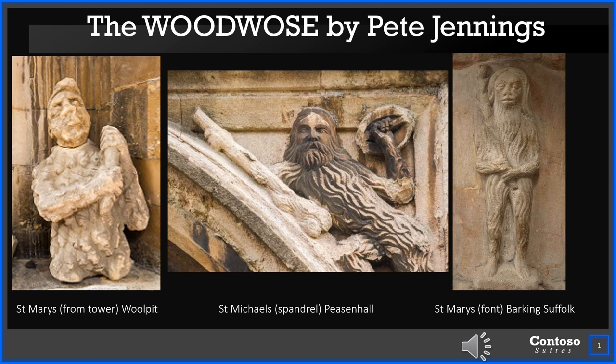As well as seeking them in the wild woods, you can find woodwose in churches. As you can see from these three pictures here, they are typically on the tower, the entrance porch spandrels, or the font. The one from St Mary's pulpit actually broke off and has been taken down from the tower. It's a bit nearer to see, isn't it? So you can see the greenery, over the greenery or the fur, depending on your interpretation.